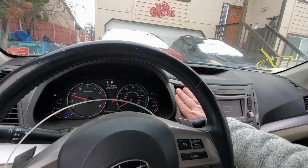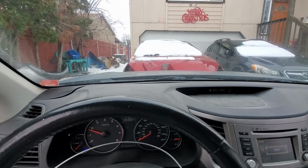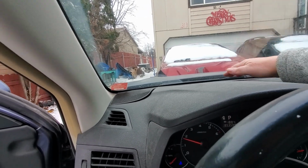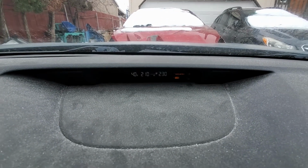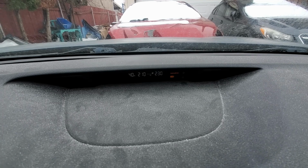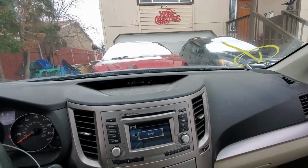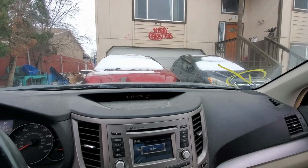AC. Let's see if the AC actually blows cold. Let's push up. I actually kind of like where they have the clock and the miles and all that fun stuff right there, because on the 2017 it's down in this area, and you can only see it half the time. Right there you can definitely see it all the time. It does have the auto lights on it. I don't know if it has the auto dim or not.